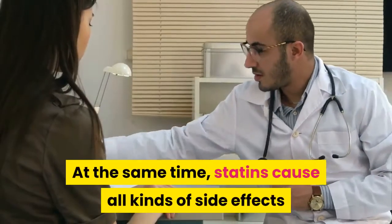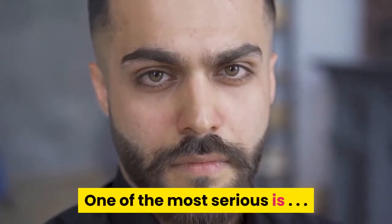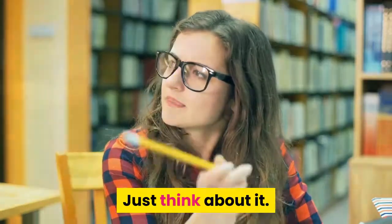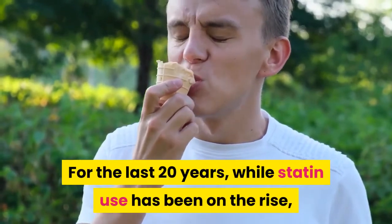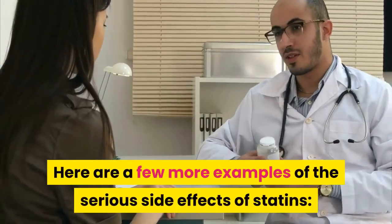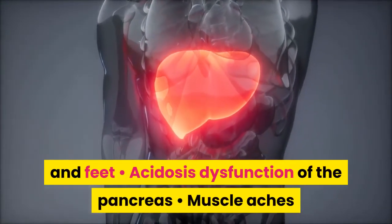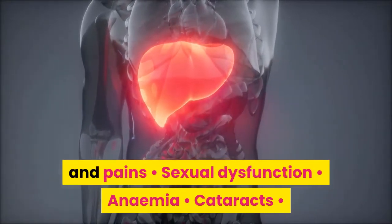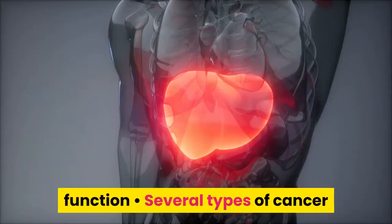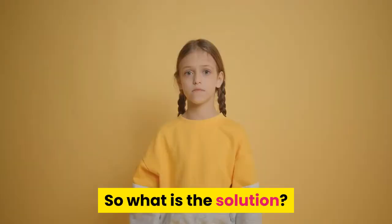At the same time, statins cause all kinds of side effects that are often more serious than heart attack and stroke. One of the most serious is that statins have been proven to cause type 2 diabetes. Just think about it. For the last 20 years, while statin use has been on the rise, new cases of type 2 diabetes have more than doubled. Here are a few more examples of the serious side effects of statins. Weakness, nerve damage in the hands and feet, acidosis, dysfunction of the pancreas, muscle aches and pains, sexual dysfunction, anemia, cataracts, rhabdomyolysis, a serious degenerative muscle tissue condition, liver diseases, suppressed immune function, several types of cancer. These are just a few of the serious diseases statins cause without benefiting you at all. So what is the solution?